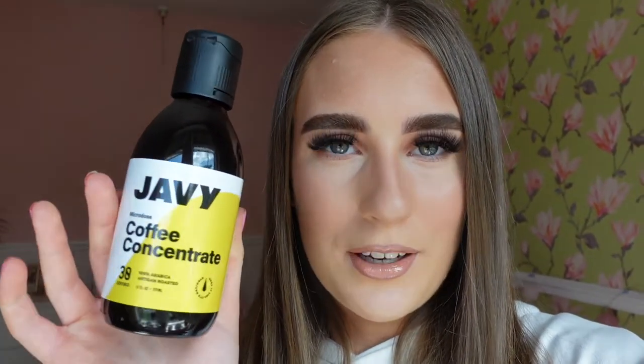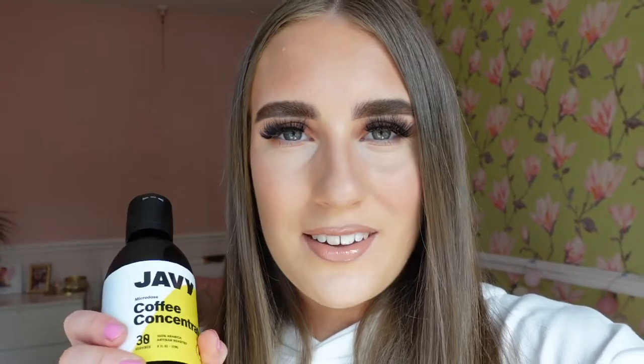I am not usually a massive fan of coffee, but I am hopefully going to change that today. So look how cool the little ball is. But yeah, so I'm going to take you all to the kitchen and I'm going to test it out for you guys. I am super excited. As I have been up early this morning, I am starting to feel really tired. I have been awake for 8 hours and I really need something to keep me going.